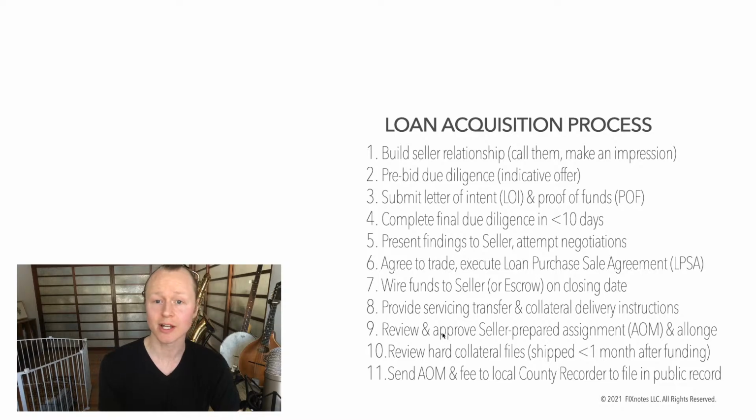Once you receive those collateral files, either through your document custodian or at your own office, you'll need to review for all of those documents to make sure that everything is in place and is an enforceable mortgage note. Typically, you'll receive your files within a month of funding, and then you'll normally have 30, 60, 90 days, depending on your contract, to make sure all the docs are in place and to request anything that may be missing. Once everything is good to go, you've got your files, you need to send your assignment of mortgage plus a fee to the local county recorder to file that assignment of mortgage in public record.